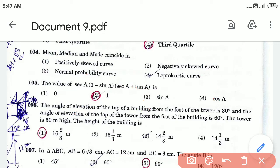So let's look at the next question, 105. The value of sec a (1 minus sine a)(sec a plus tan a) is 1. This will be the right answer.